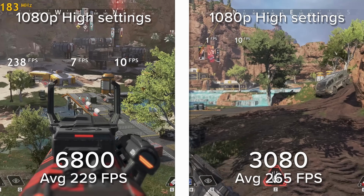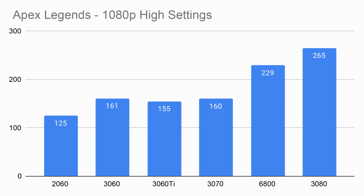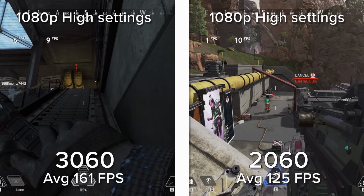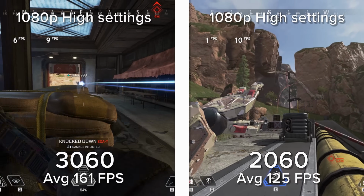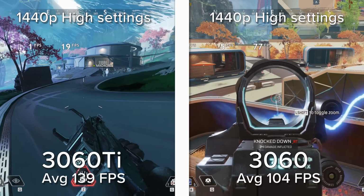This kind of lines up with the cards' recommended retail prices, though it's interesting to see just how close the 3060, 60 Ti, and 70 were. It's also worth noting that the 3060 had around a 36 FPS increase over the 2060 from last generation, which is obviously overwhelmingly positive. Now jumping up to 1440p, and we actually see some pretty similar results.